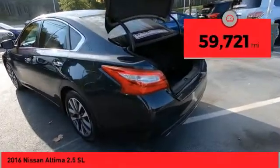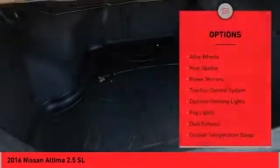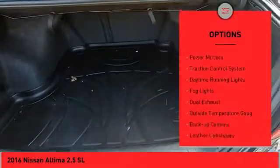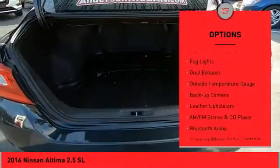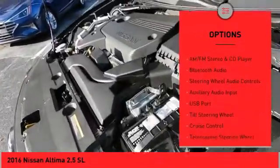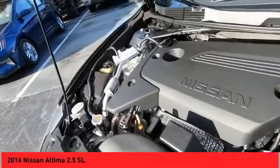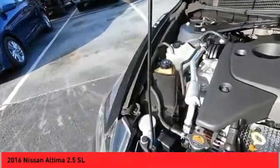This vehicle has less than 60,000 miles. Here are some of this vehicle's great options: alloy wheels, rear spoiler, power mirrors, traction control system, daytime running lights, fog lights, dual exhaust, outside temperature gauge, backup camera, leather upholstery. Come take a test drive today.